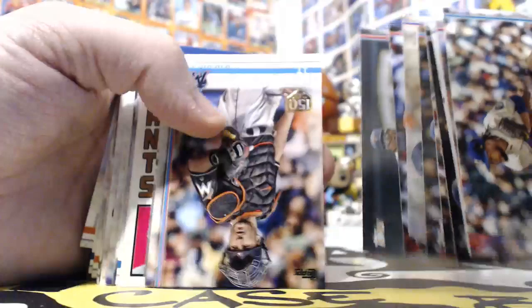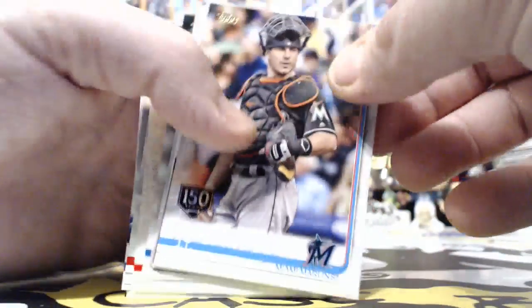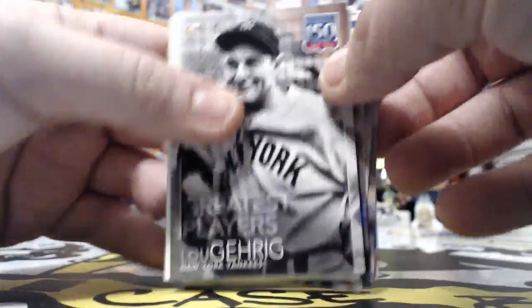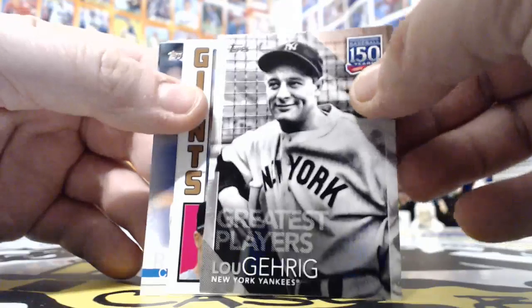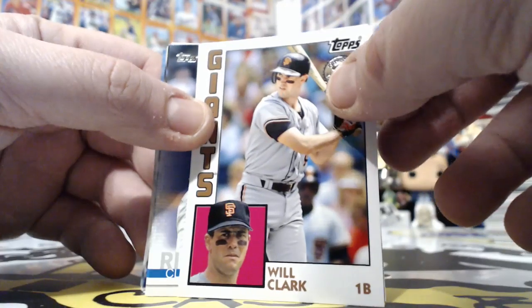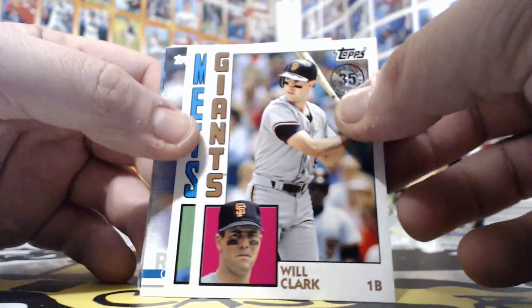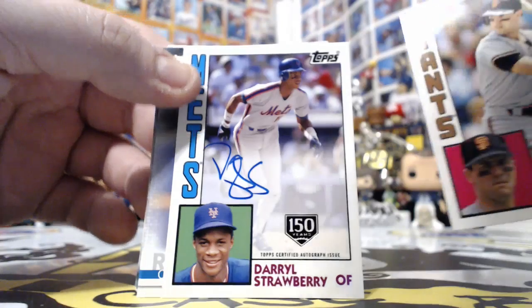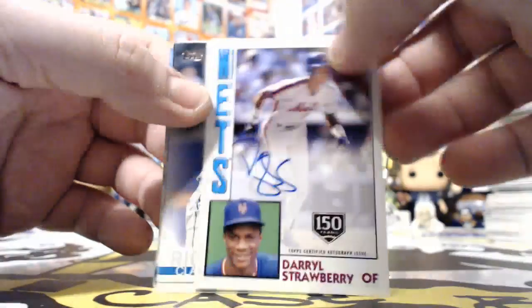Alright, JT Realmuto, 150 stamp. Greatest players, Gehrig. Will Clark, 1984. And for the Mets, what do we got here? Alright, Darryl Strawberry Auto. There you go, Jason.